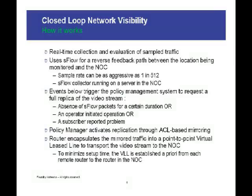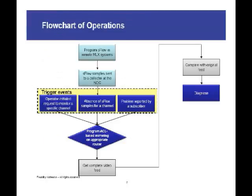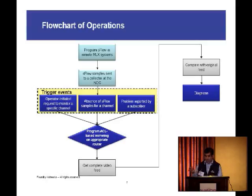So this provides a closed loop network visibility. The sampling rate on this could be as aggressive as 1 in 512 packets. Usually it's kept a bit higher depending on the speed of the interface. So let's go on to the next slide. This one basically shows a flowchart of what happens. You program sFlow at various endpoints on the routers, and the samples are sent to the sFlow collector in the NOC. One of the 3 triggers that we described, the moment that's done, we'll program an ACL that will mirror the traffic back, and then we can compare that to the original stream and take recovery action.